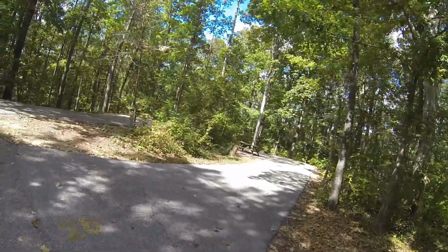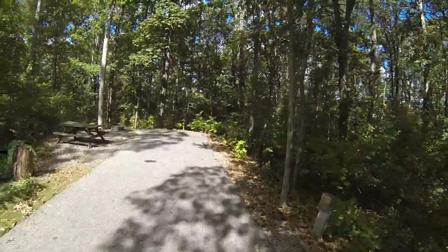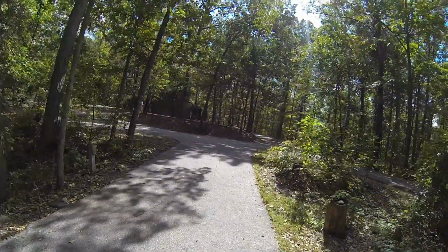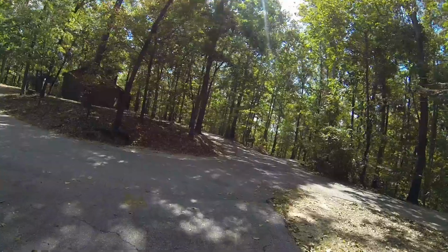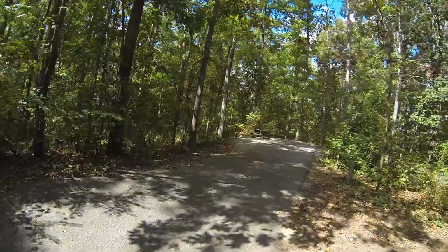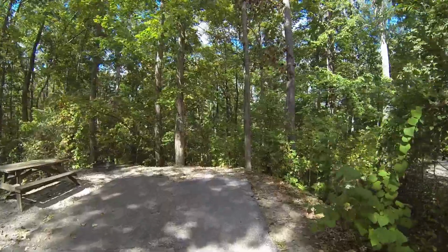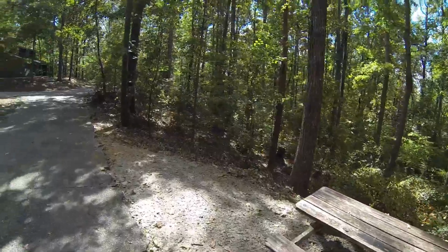Space 28. Nice flat spot, easy access, small outdoor living area, but not a bad spot, and again, pretty easy to get into. And space 29, again, easy access, flat, not much of an outdoor living area, not too bad of a cliff off the sides, but a decent amount of slope.